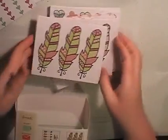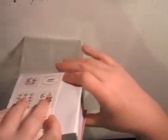So I thought they were rather cool. And for $5 for 50 cards and envelopes, that's quite reasonable. I'd never seen them in Spotlight before, which was interesting. The last thing, I've left the last bargain to last.